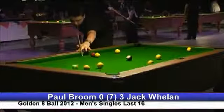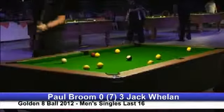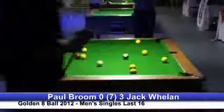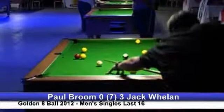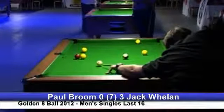Needs to screw back across the table. Only goes in the top corner, I think. Don't think you can pop this into the middle. I think it goes top corner only. He drops this in, he should be on the black, no problem.